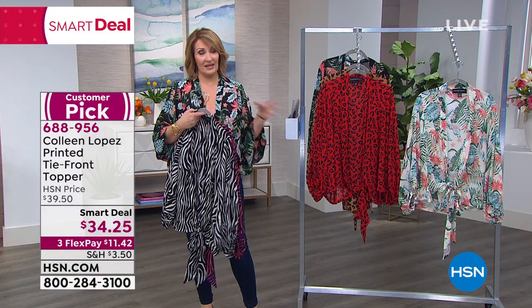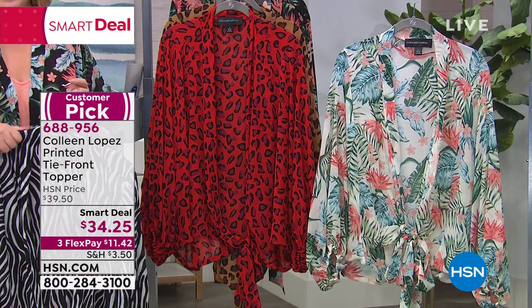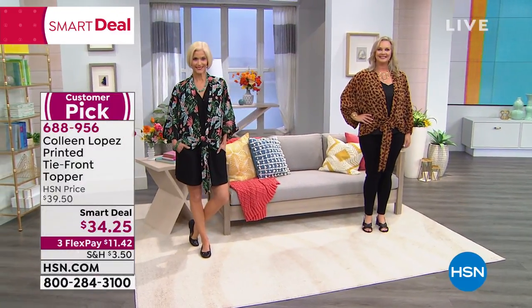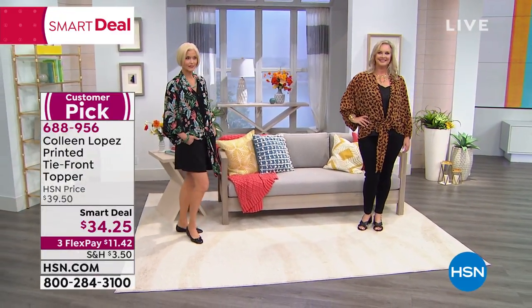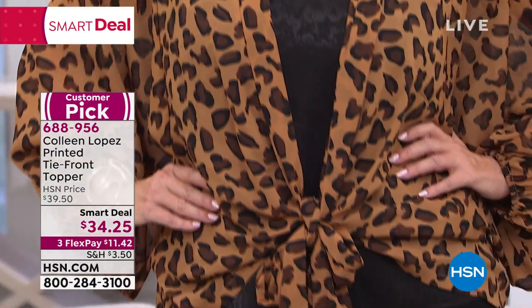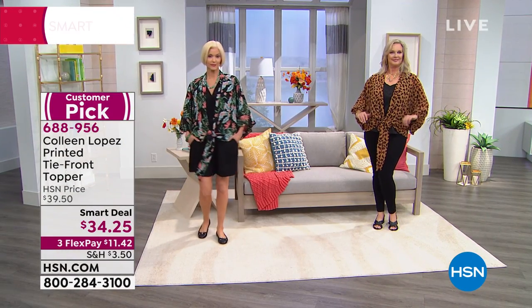Leopard, fabulous, probably your last look at the leopard. I love it. I mean, it is too cute for words, and I'm still in shock. I had no idea in a million years this was gonna be $34. Really did not have any clue about that. And it works for everybody. Again, you can go down a size if you want it to be a little less roomy. Otherwise, stay true to size. It looks fabulous on everybody.